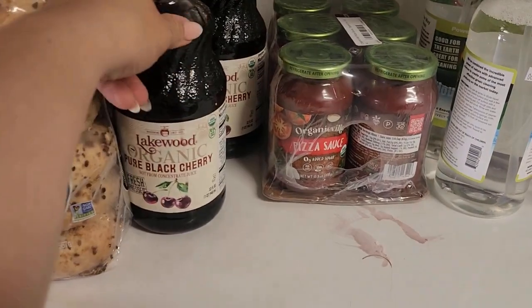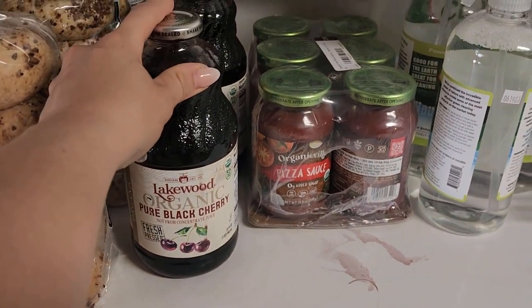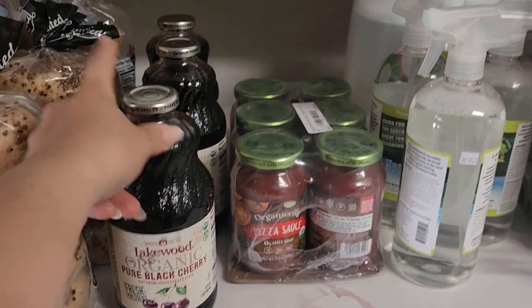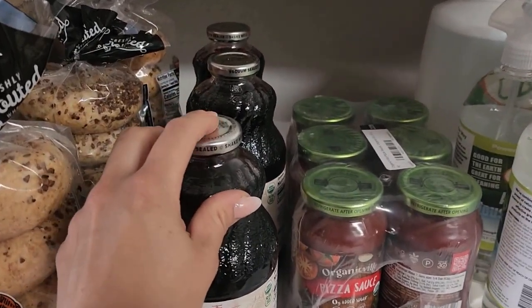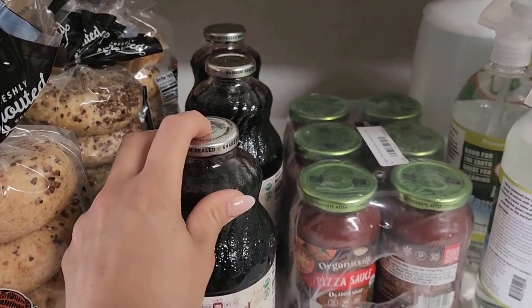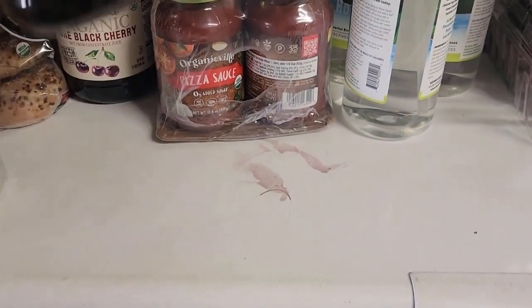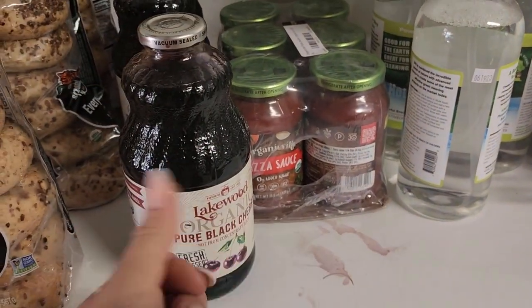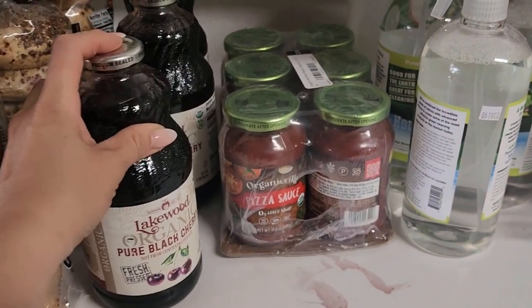And then I got over here, I've never bought this before. It's Lakewood Organic Pure Black Cherry Juice. So I got the 3-pack of that. But if you can hear, this seal popped and it's like leaking. I'm not sure where it's leaking from. Maybe the top of it actually, but it is leaking.